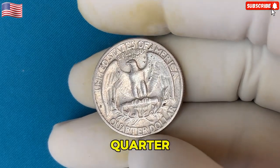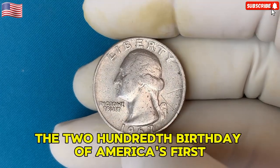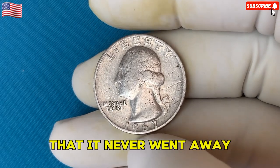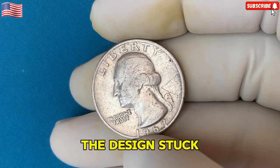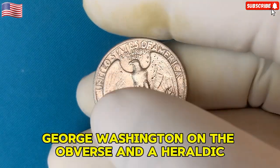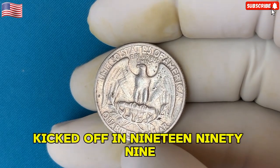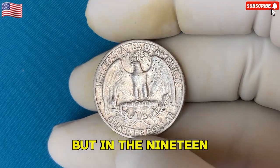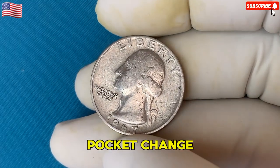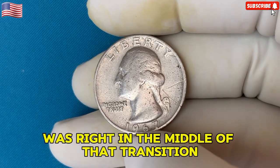The Washington quarter was first introduced in 1932, as a one-year commemorative piece to honor the 200th birthday of America's first president. But it was so well received that it never went away. The design stuck. For decades, the quarter featured George Washington on the obverse and a heraldic eagle on the reverse, until the modern state quarters program kicked off in 1999. But in the 1960s, the Washington quarter saw a massive shift, one that turned everyday pocket change into pieces of American history, and 1967 was right in the middle of that transition.